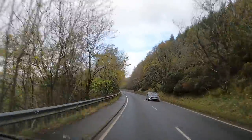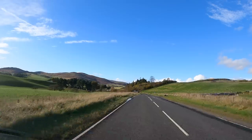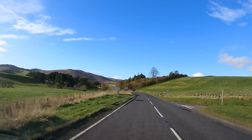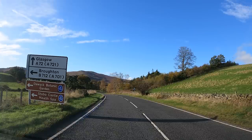Visiting this place was about 65 miles from where I was, so I was heading towards Dumfries and Galloway through a few rain showers, but then the sun really shone. Turn left onto the B712. It was a very straightforward drive on A roads, but that's boring, so I decided to take a scenic route and see what it had to offer.